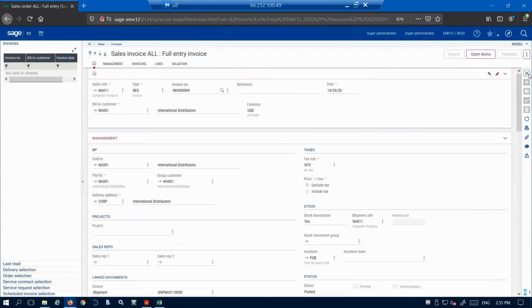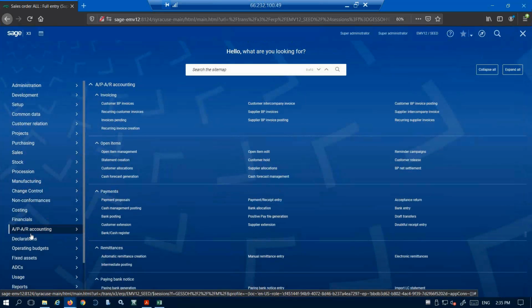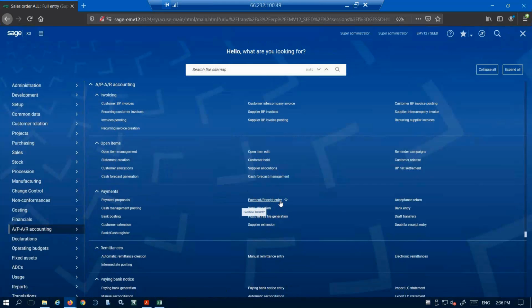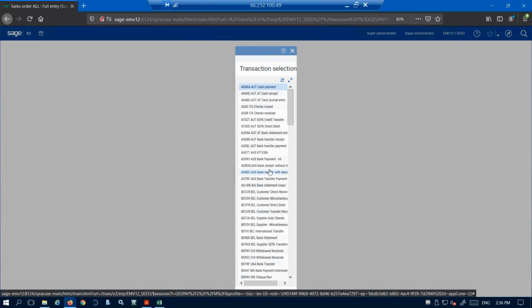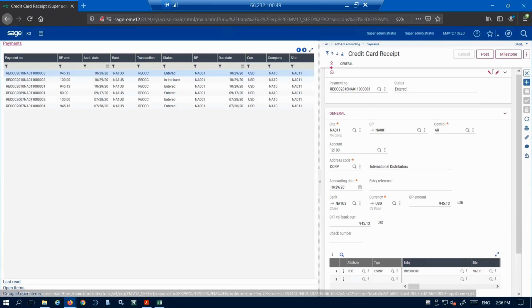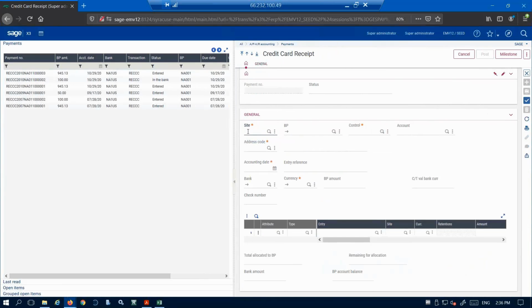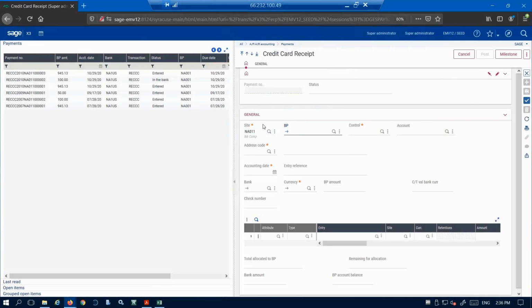Now, if the way you operate is, you mainly have customers on terms, you could either use the e-link and have customers pay via the customer portal, or if the customer calls in and you have one of your CSRs answer the phone and the customer wants to pay via phone, then you can go into your receipt entry. I'm going to go to my RECCC for credit card receipts, and then we'll do a new entry. So I'm going to enter in my North America customer.